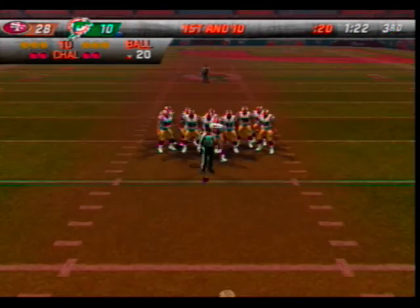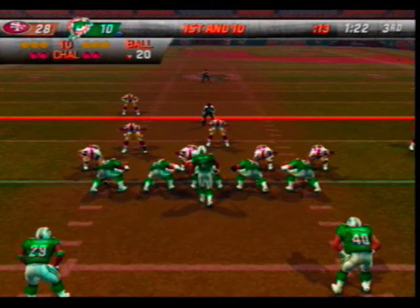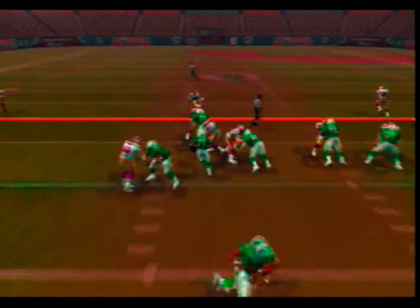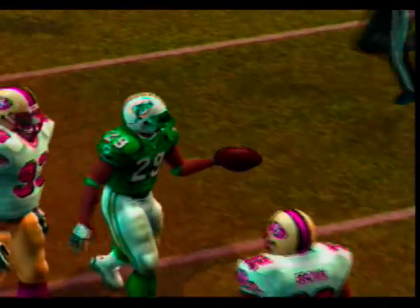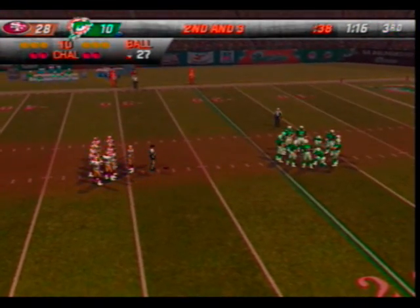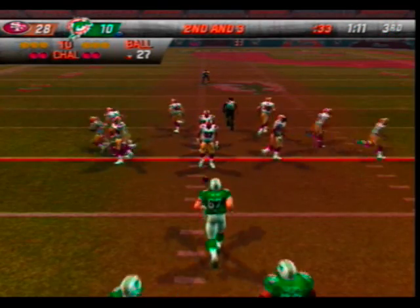Ball on their own 20. Split backs this time. Hey, let's go. Gives the ball off. Bradford is there on the stop at the 27. Vision is so important to these ball carriers. They got to find the hole and get to it before it closes. There's no hole there, and they got to know that too. If you don't have the vision, you just can't find the hole.